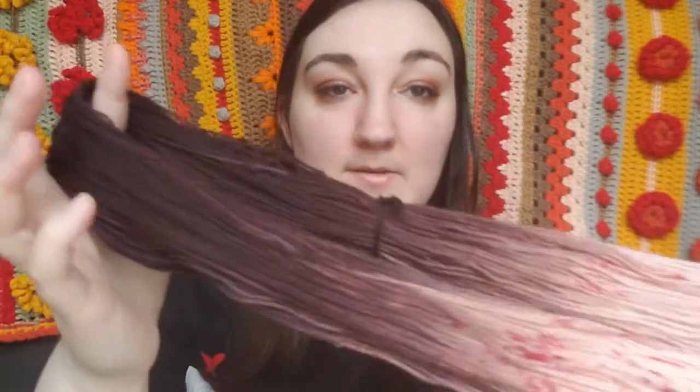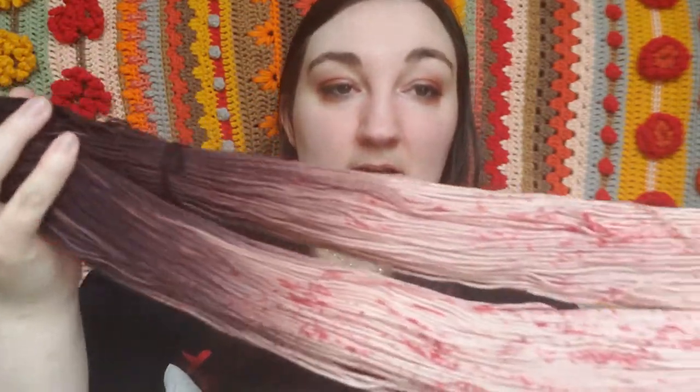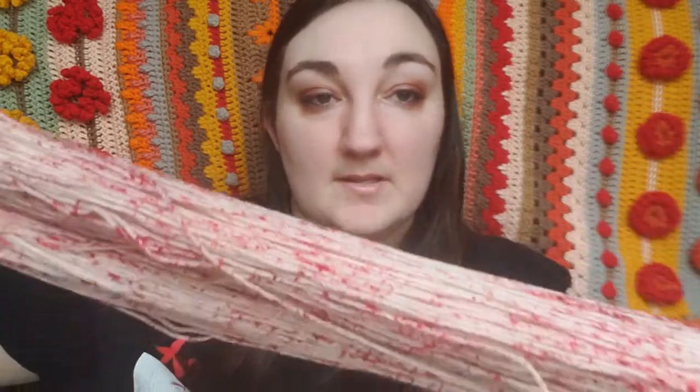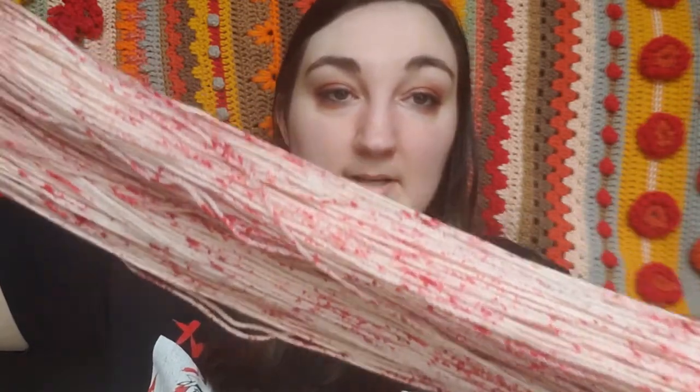And so not only does it fade into it, but then I have this tonal that I then covered with these really pretty red speckles.